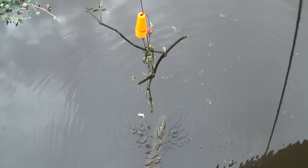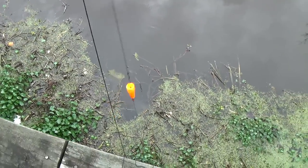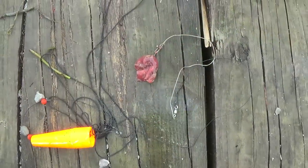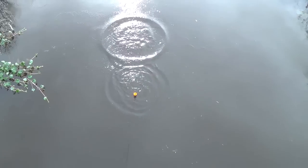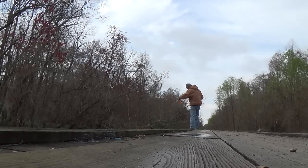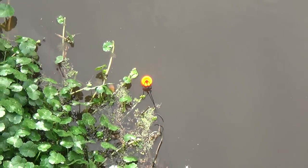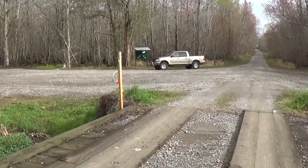Nope, nothing on that one, so we're going to change that bait. Nothing on that one. I think we're going to change the bait and move it down there where the water is a little calmer. There we go. Nice bloody piece of beef melt on there. Get this thrown in. See what happens. Well, we'll come back this afternoon and check them again.